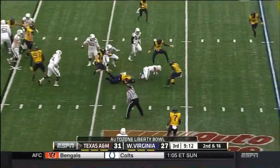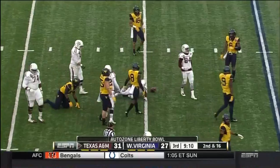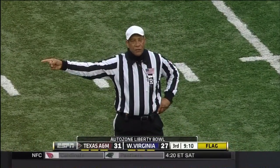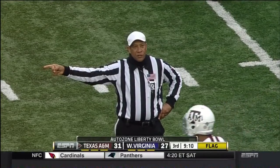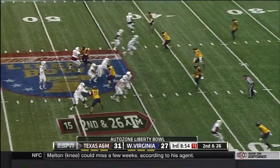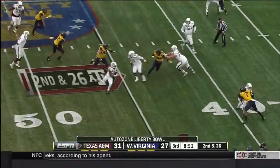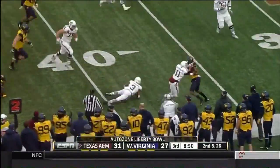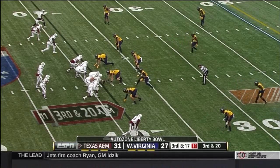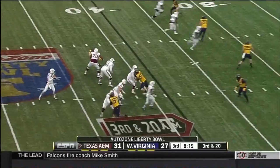There's a run for Williams. And a penalty marker comes out. Holding. Offense. Number 74. 10-yard penalty. He's surely going to be one of those guys moving forward in his career. 2nd down and a mile for A&M. And Williams is going to be tripped up at about the series of the half for the Aggies. They got a field goal on the last series.